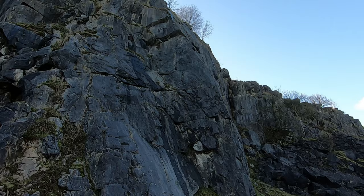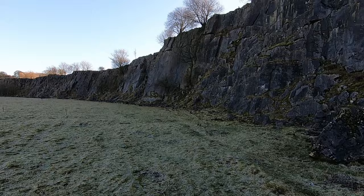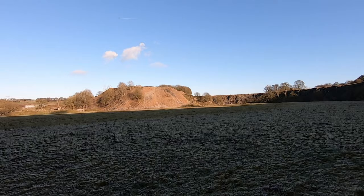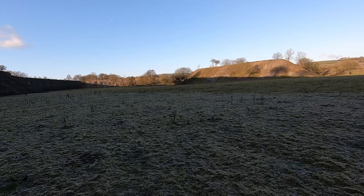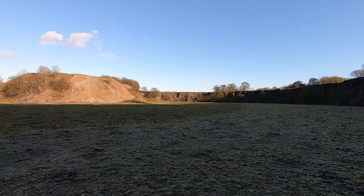Right, let's pull this round a wee bit and have a look at that hill over there, see if we can get on top of that and see if we can get at least some sort of aerial view of this huge place. It's amazing how green it is here considering what it must have looked like. It just shows you that even the most rugged locations, nature will take it back.